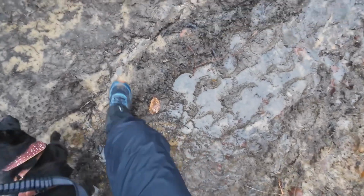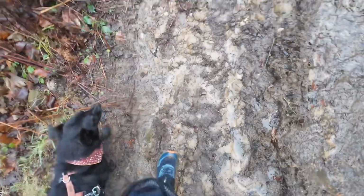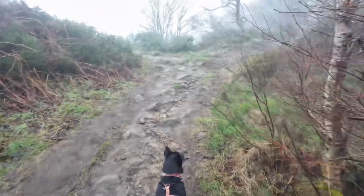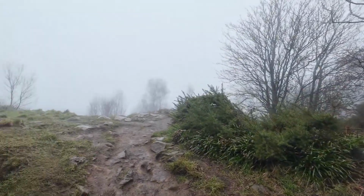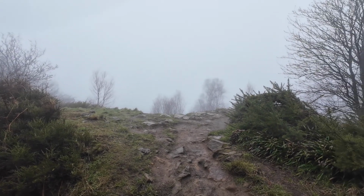Oh, this is really muddy now. I think it's going to get better once we're up on the moor again. But this right here is really slippery and so wet. Ooh, we're on our climb up to Beacon Hill, but unfortunately no views whatsoever. Oh, that's such a shame.